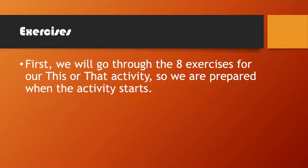So first, we will go through the 8 exercises for our this or that activity so we are prepared when the activity starts.